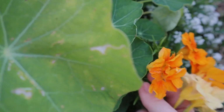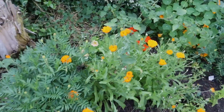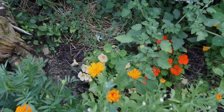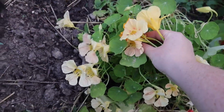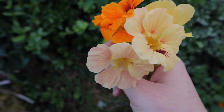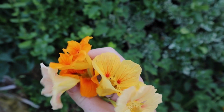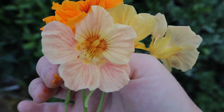And look, like this one is like a ruffled variety. How pretty is that? And there's one over here that's my actual favorite. I'm so excited for it to get bigger. It's pink. And look how pretty it is. It's like this beautiful blush. And these are also all snacks. How crazy is that? These are food things.